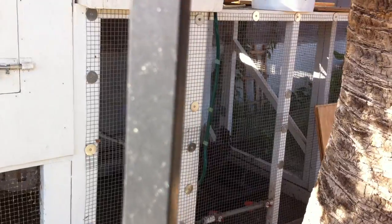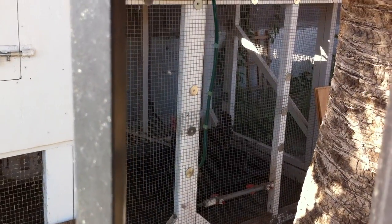Anyway, there's my chicken coop. There's the fertilizers. They're sitting in their little water dish thing over there, trying to keep cool. That's it.